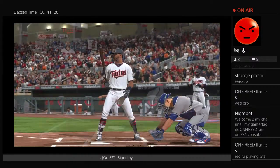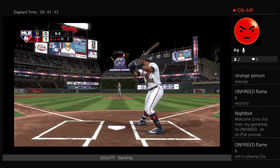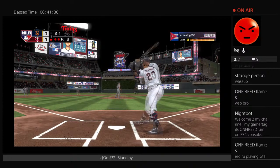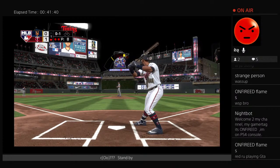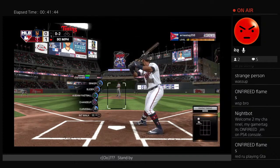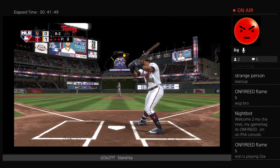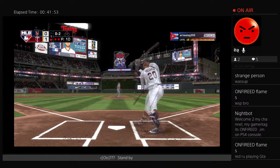Now the number 4 Minnesota hitter, Eddie Rosario. Here comes the first pitch. Rosario. Fouled off. 2 out, nobody on. Rosario behind with an 0-2 count. Hey, nice job of bouncing back after the leadoff homer. 2 quick outs after the bomb, and he's got a chance to get out of this. Fouled away.